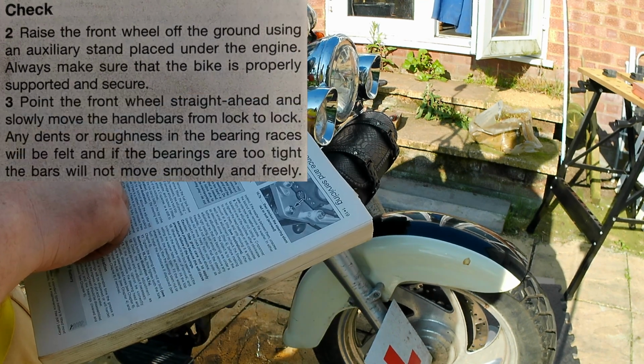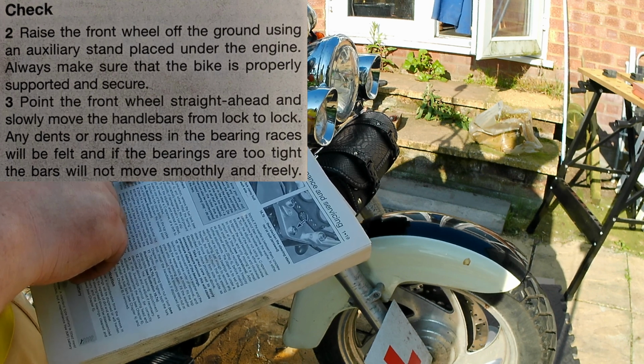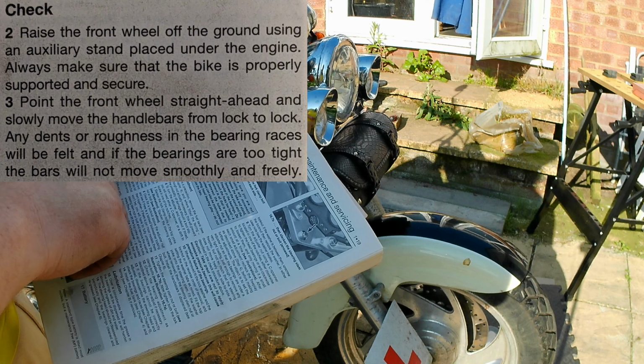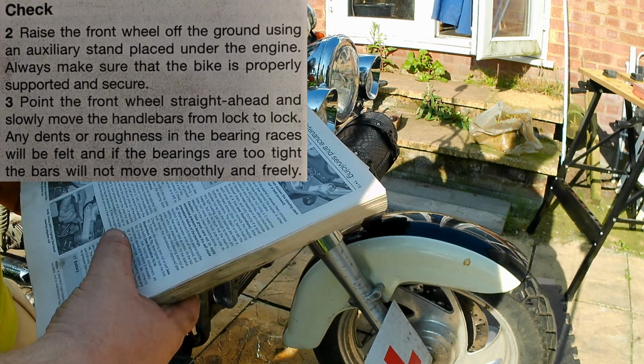So raise the front wheel off the ground using an auxiliary stand placed under the engine. Point the front wheel straight ahead and slowly move the handlebars from lock to lock. Any dents or roughness in the bearing races will be felt. If the bearings are too tight, the bars won't move smoothly and freely.